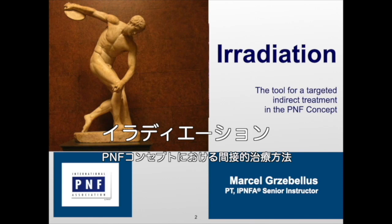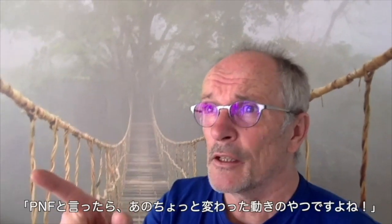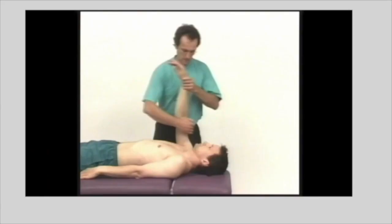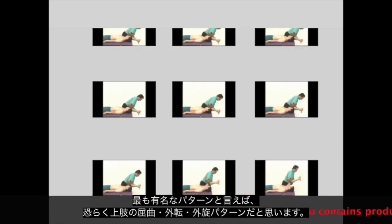Irradiation, the tool for a targeted indirect treatment in the PNF concept. When you talk to therapists about PNF, many colleagues are associating PNF with PNF patterns. PNF, these are these funny movements, isn't it? PNF, this is only patterns. The most famous is probably the arm pattern of flexion, abduction, external rotation.